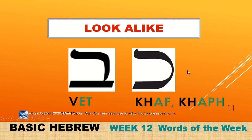Here are more lookalikes for the KH, in the beginning or middle of the word. You have the KH or K, chaf, but this one sounds like vet but is written as a B as in vet. This is the second letter, for vet. This is the 11th letter, for KH. Notice the difference in the style. This is the second letter for house or home. This is to submit to the palm of the hand.